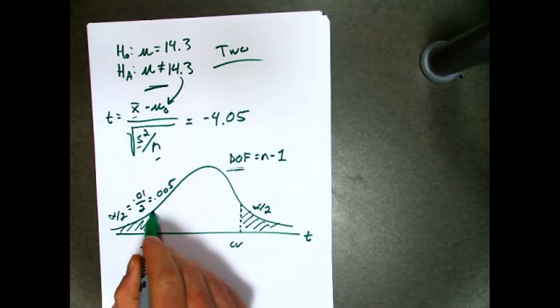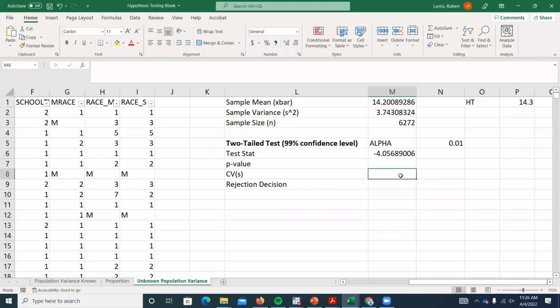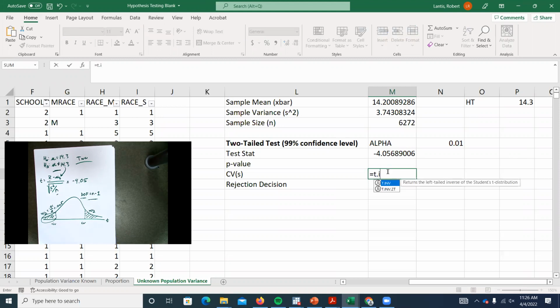But for right now, we want to find that value that gives us 0.005 in that lower left tail and our degrees of freedom of 6,000 something minus one. So how do we do that? Whenever I know the area of my tail and I want to find the corresponding T or Z value, I'm working in the inverse. So T.INV. I'm using the student T distribution and working in reverse. I know the area I want in that lower left tail, and that area is alpha divided by 2. For my two-tailed test, it's half of alpha.